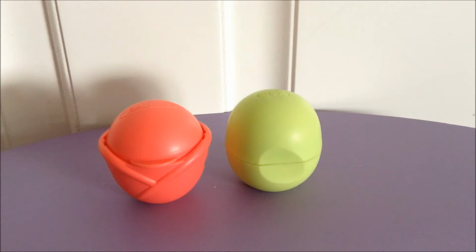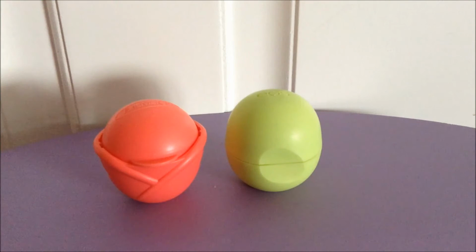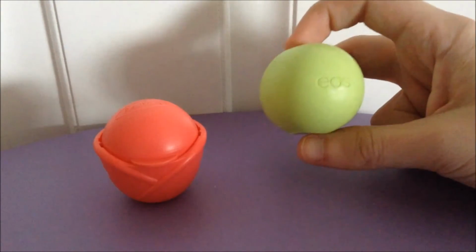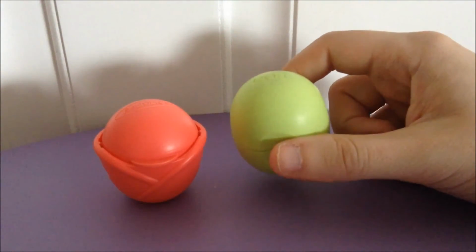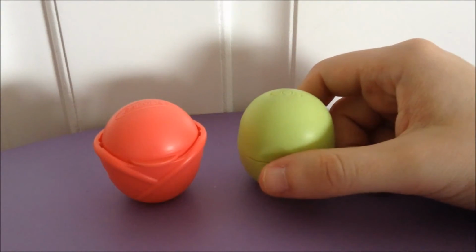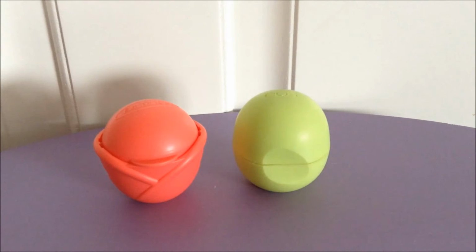Flavor-wise, this is where it does get a bit different, because there is a much stronger taste in the Flip Balm than there is in the EOS, and it definitely tastes like watermelon. It's not just a straight-up sweet, generic taste. This also has a sweet taste to it, but not nearly as strong, and even though I suppose you could argue that it also tastes like melon, it's harder to discern what the specific flavor is, so that is something to keep in mind.